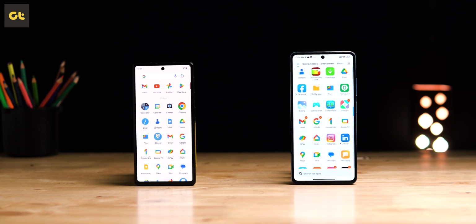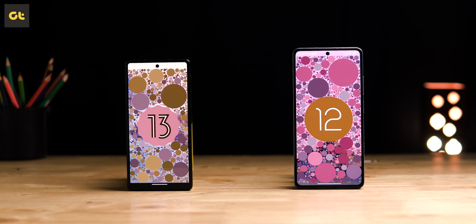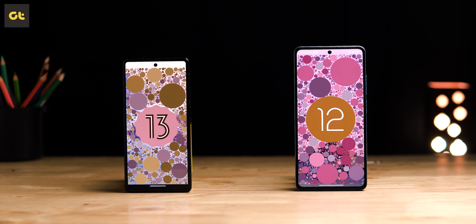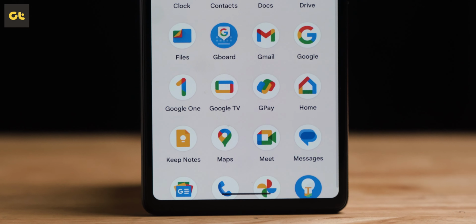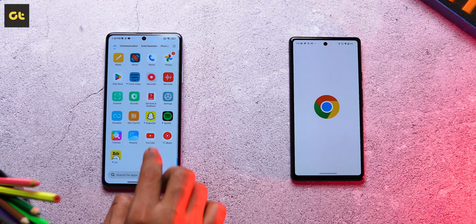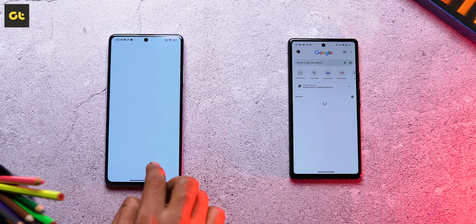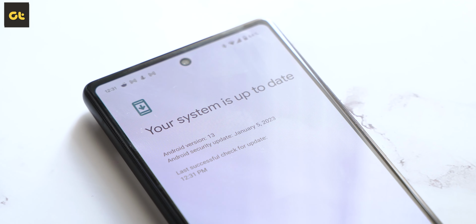See, the Redmi Note 12 Pro Plus comes with MIUI 13 based on, surprisingly, still Android 12, while the Google Pixel 6a comes with stock Android 13. There's minimal bloatware on the Redmi, but there's zero bloatware on the Google Pixel 6a. Now, in terms of stability, both are stable on normal use, but as far as the update schedule is concerned, Pixel is just miles ahead thanks to day one updates and multiple years of software updates as well.